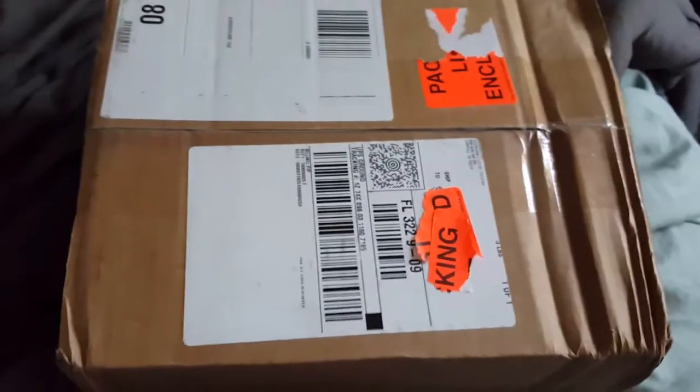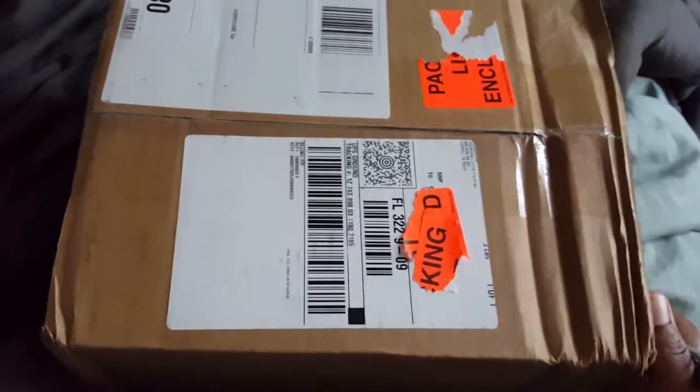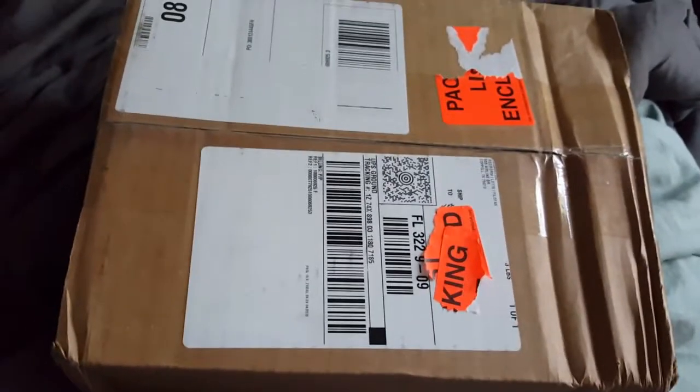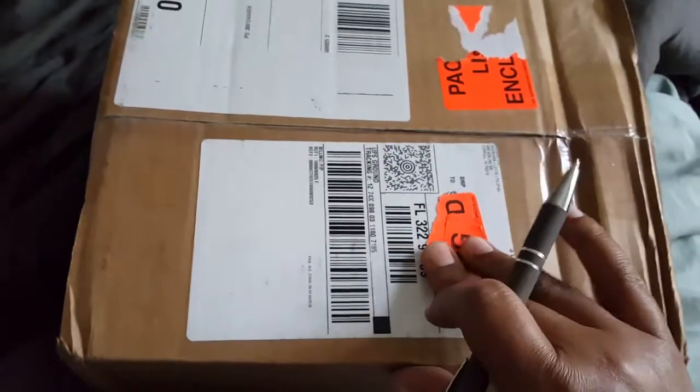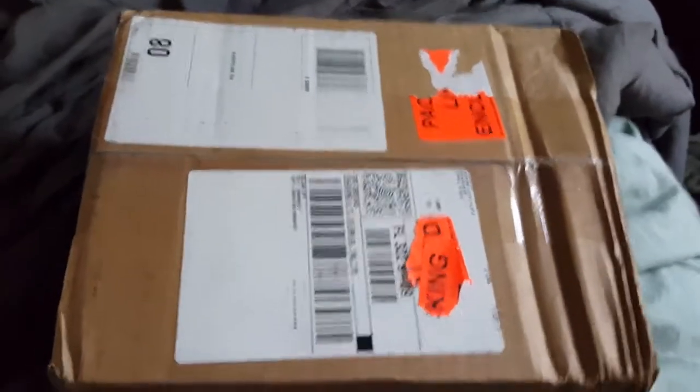I figure that I would do an unboxing. I recently ordered a Filofax Finsbury, I think, and it just came today. I haven't even opened the box. Obviously, I covered my address with the sticker from over here, but I have not opened the box, so I'm going to open it now.